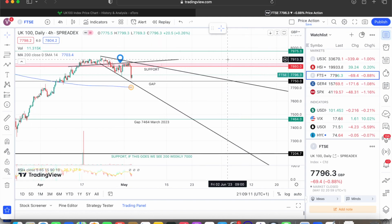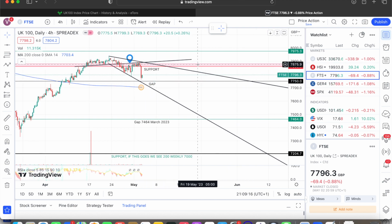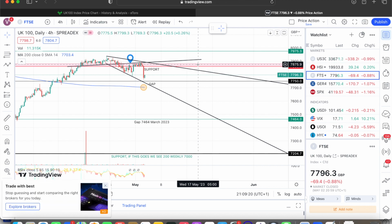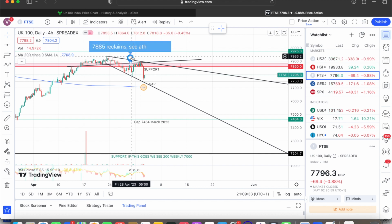So I've removed the path because the chart was getting a little messy, but I've left the main trend lines on the chart. And I also drew an upper trend line, which is doing this huge downward megaphone. We call this a megaphone. I've left the anchor, and as you can see, price action could not reclaim this 7885.